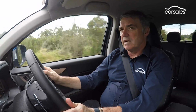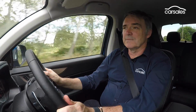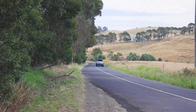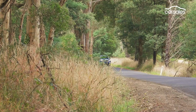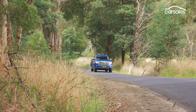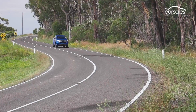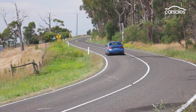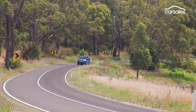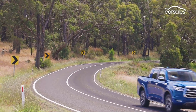The low-speed ride of the Ute is pretty darn severe, and it dislikes big hits at any speed. The electric assist steering is light for low-speed work, but is slow and becomes heavy and cumbersome as speeds rise. The Ute would perform better on Aussie roads if GWM had tested here. Better tuning would make all the difference. Just clean up the rough edges. Right now, there's a gap between this and the class-leading Ranger in behaviour.